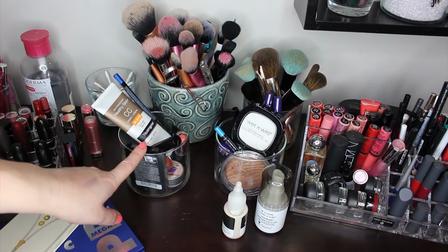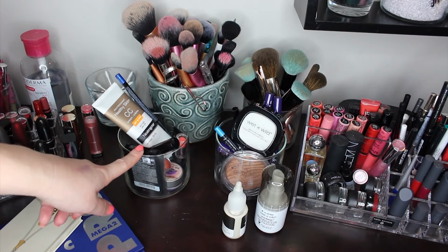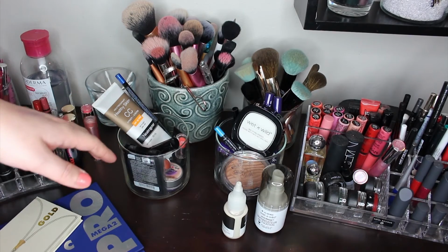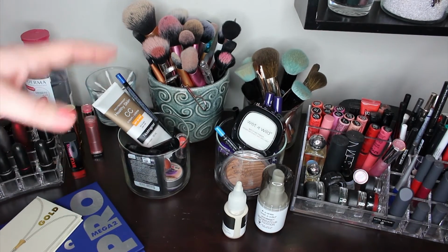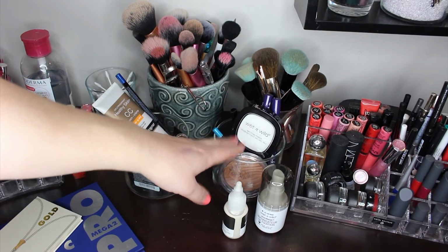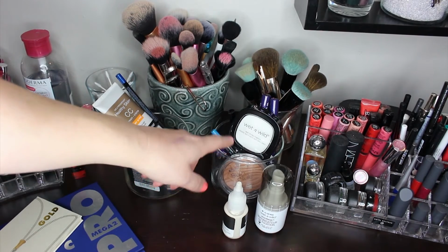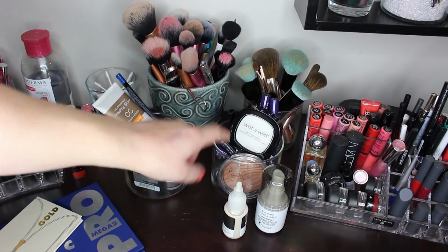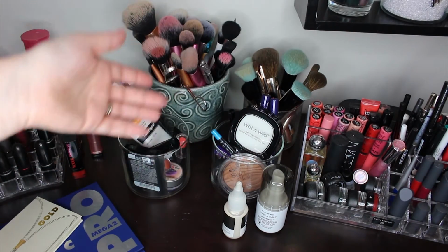This pot is what I have purchased or been gifted and have not yet used. I like to put everything that I haven't used yet in a container so that it at least reminds me to try it out before I put it back into the rest of my collection. These products in this container are products that I was given by PR and have yet to test out or use, so I make sure that I put those in a separate container so I know to use them next time I'm doing my makeup.